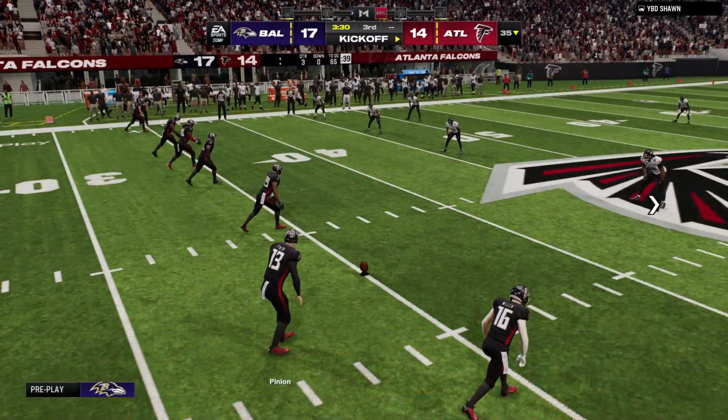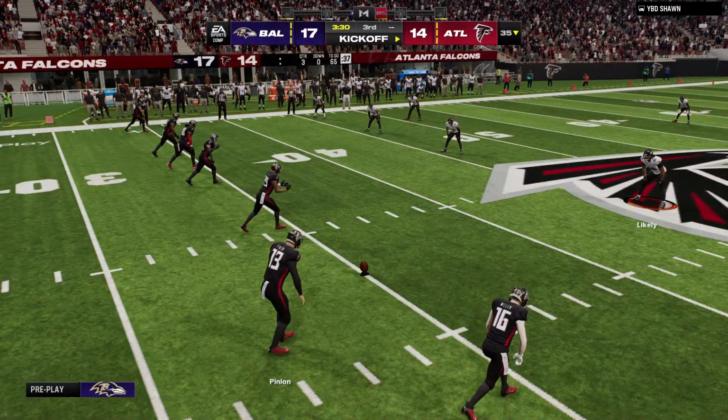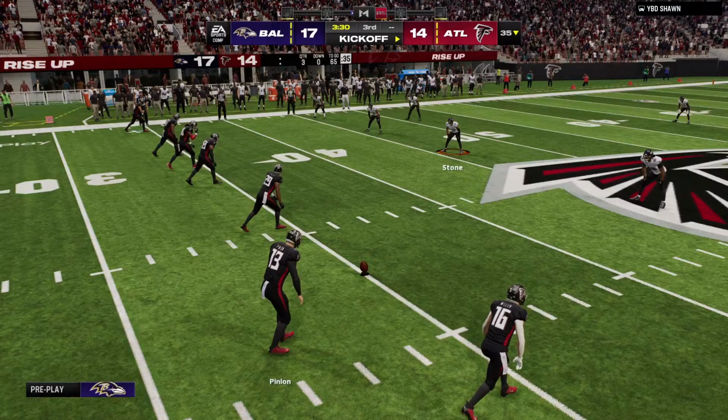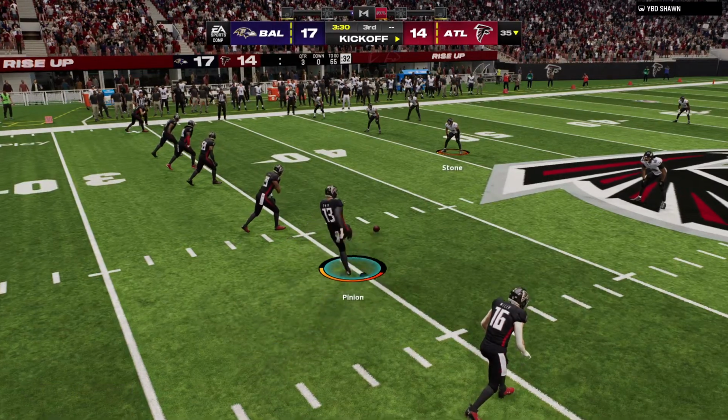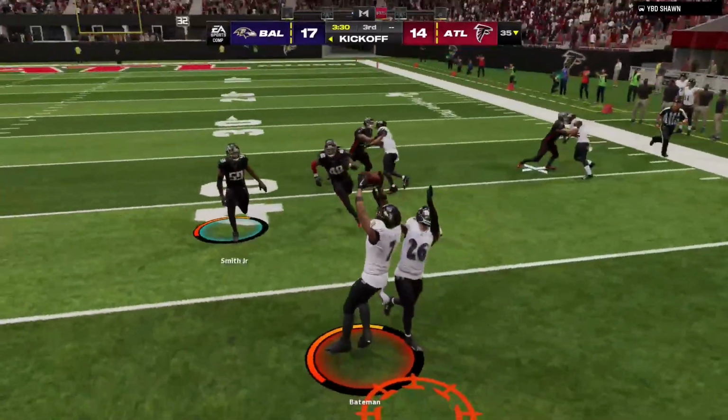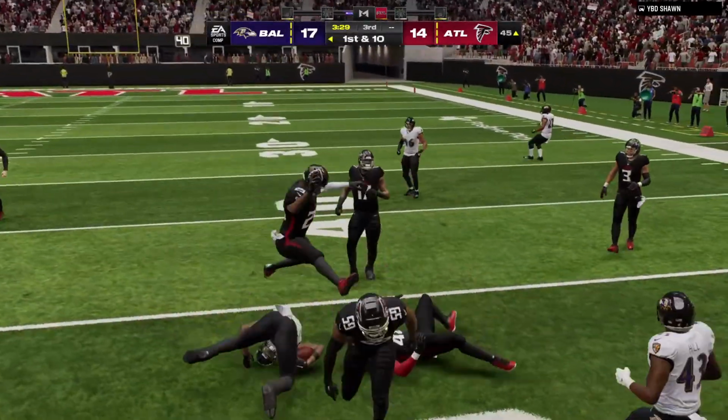Boy, it's only a one-score game. Third quarter, mind you, but they're going to go for the onside kick right here. And this one recovered by the hands team for the Ravens.